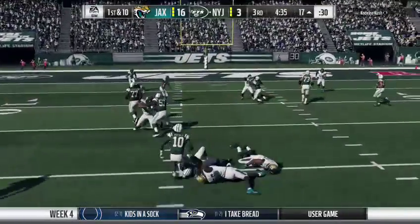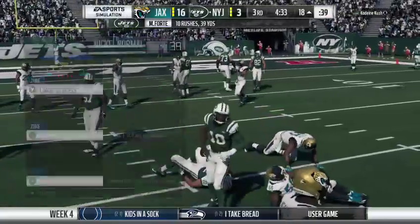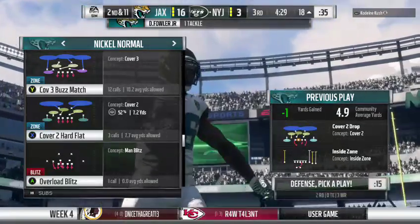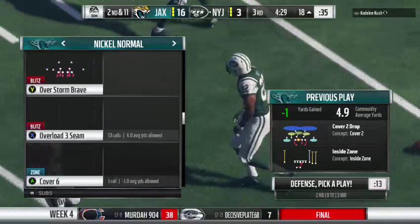On 1st down, this is Forte. And they're going to lose some on this play. Being knocked back to the 18. It'll be a loss of a yard, and that'll bring up a 2nd and 11.